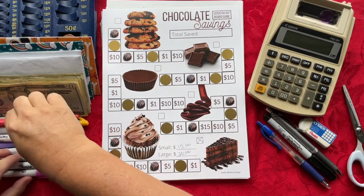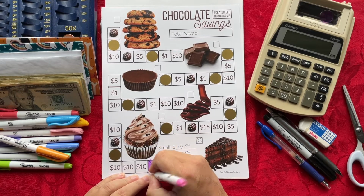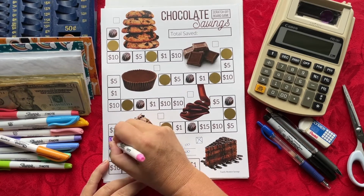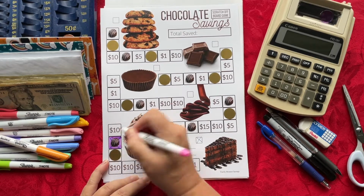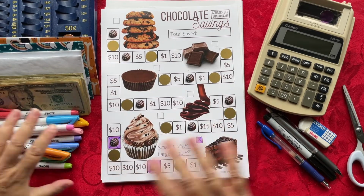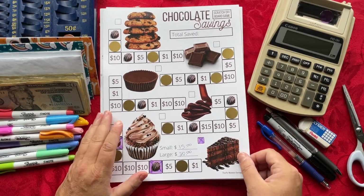All right, so since I have my $50 set aside, let me go ahead and just color in my squares here to show which areas I landed on. There, and this one here. Okay, and then we'll also color this one in also. Okay, there we go. All right, so this savings challenge is done. So $50 is how much I budgeted for and saved for this week using the chocolate savings scratch off board game.